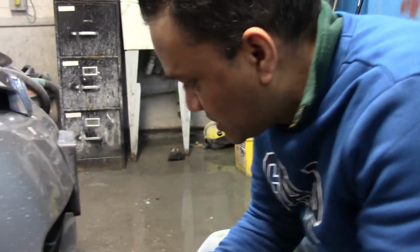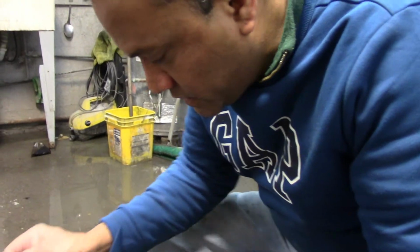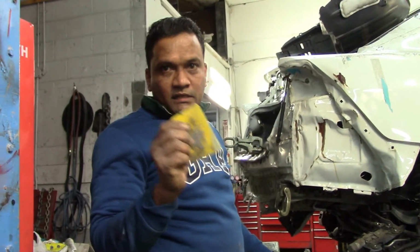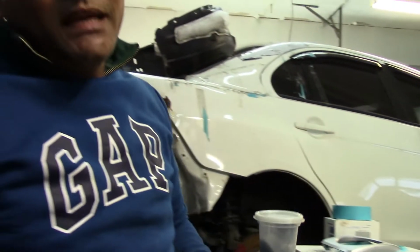about 25 minutes to dry really hard because it's cold today. It's a cold day. Make sure the spray is nice and clean all the time. So you see, we work with speed here. Work there, we come back here.